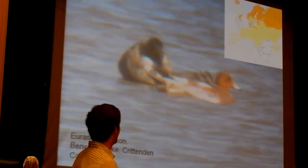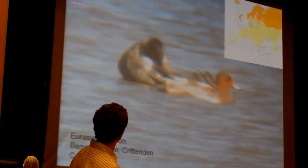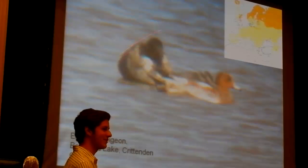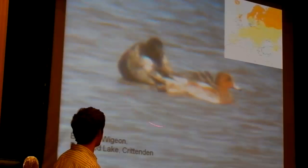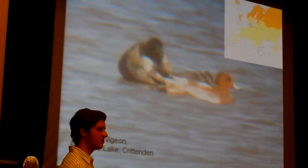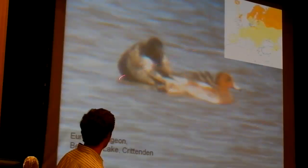Well, start with this. This is the first state record of my year. And this was a Eurasian wigeon. And this popped up in Crittenden County, which is just east of where I live in Jonesboro. And this was a very, very special bird of the year, probably my favorite.